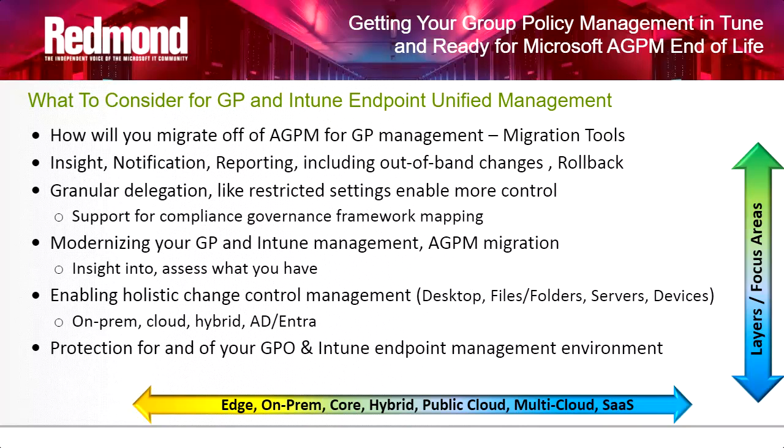How about things like granular delegation, being able to restrict settings to enable more control? To support compliance and governance framework mapping, along with modernizing your Intune and your GP management. Again, a lot of that is that insight. What do you have? That assessment, what needs to be changed? How do you improve your posture? How do you improve your health? What needs to be done?